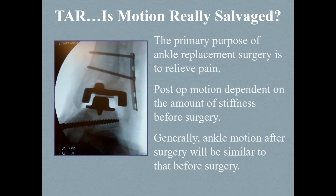So with an ankle replacement, or a TAR, total ankle replacement, the question that will always get asked: can you really salvage motion? Can you get motion back? The primary purpose to do an ankle replacement is to alleviate pain. Hands down. If you say, why are we doing this? We are doing it to eliminate the bone-on-bone arthritic pain.